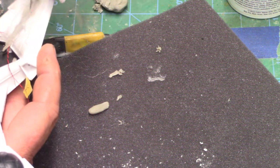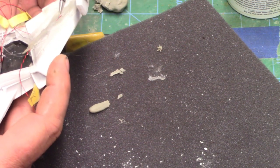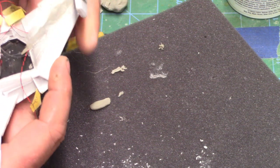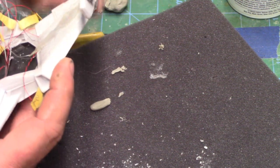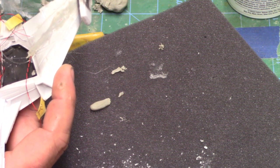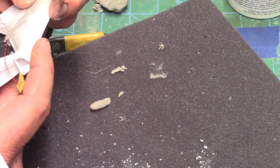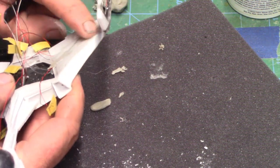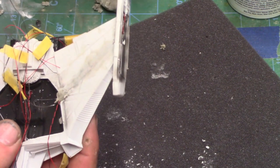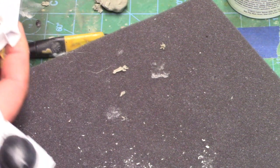Darn thing. Well, it just does not want to stay down, does it? So let's do this. Take a little bit of you here, and I'll go back and put it in. And actually, I thought I had that down pretty good. I guess I didn't. Well, that happens. But that's okay. Just a little more sanding to be done later.